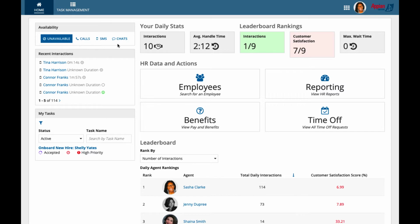The dashboard displays KPIs around my recent interactions, which allows me to track my overall rankings and activities in our HR Service Center. I can see my daily statistics as well as my leaderboard rankings up at the top of the page. Below this are various actions I can take, such as searching for an employee or reviewing relevant reports, benefits information, and time off requests. Now I'm going to make myself available to start assisting employees.